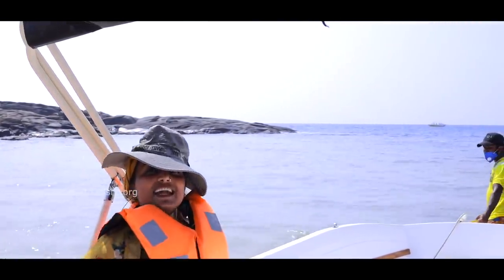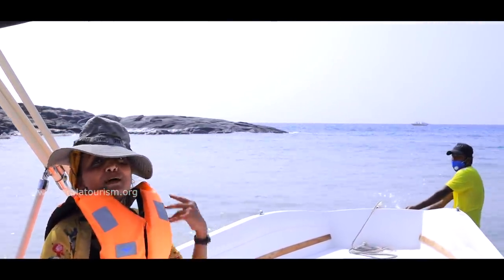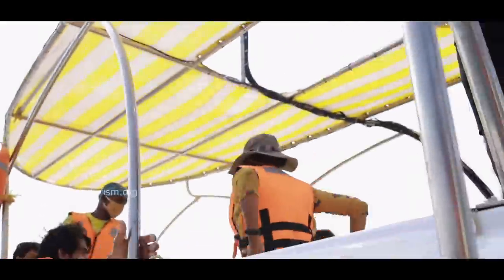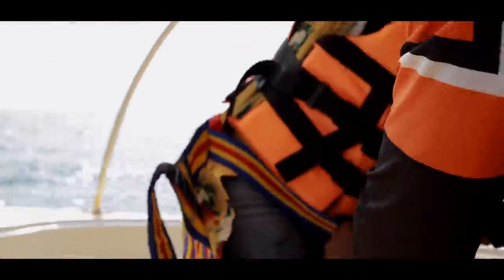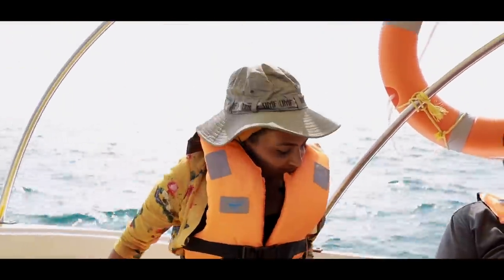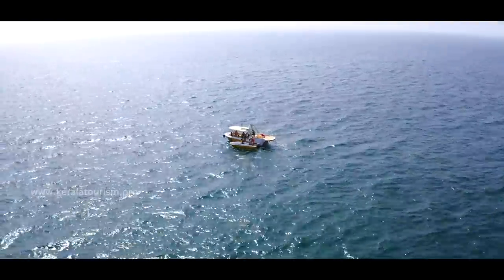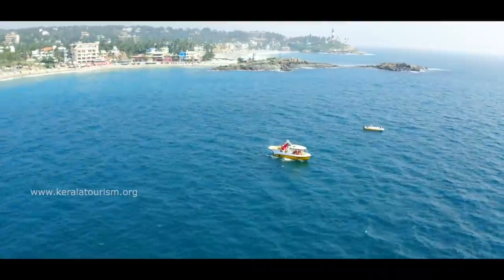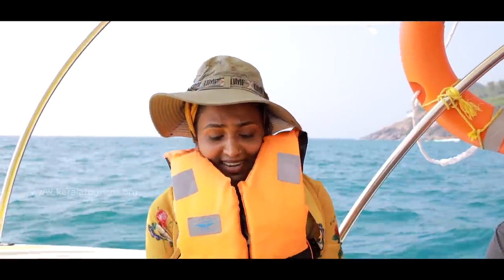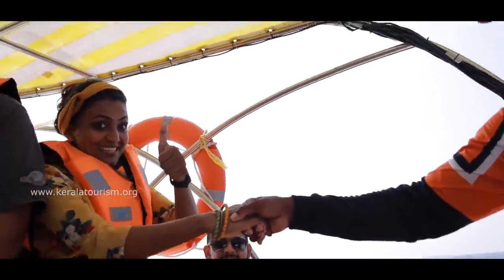Okay, so we are ready. Hop in with me and come along with me. Okay, so they've attached the belt for me and I'm just waiting for the captain to show me a ready signal. Okay, so I'm going.